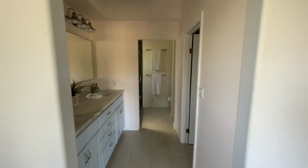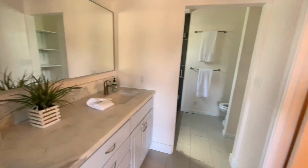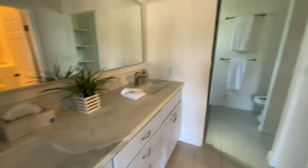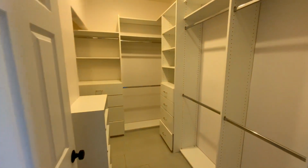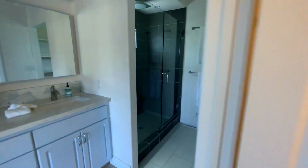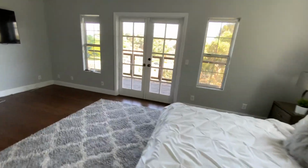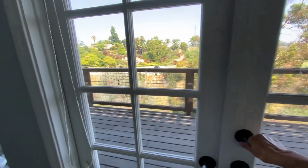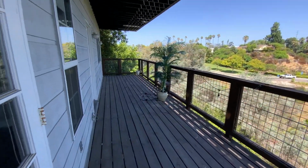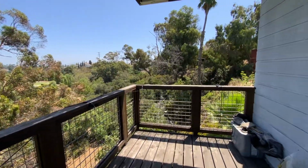Even though you're down a floor, the ceiling, I mean, it feels really tall. Like, the ceiling height's pretty tall. I feel kind of short. I feel very short. So there was that other balcony right above. So you have two gorgeous views.